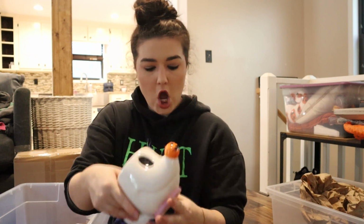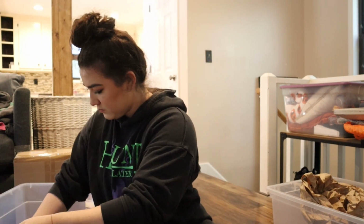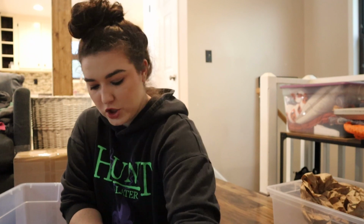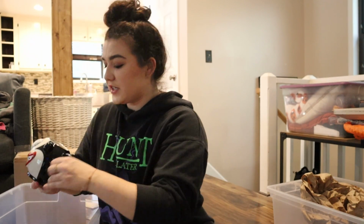Zero mug. Freaking adorable. Oh, I love these cups. I put iced coffee in these, and there's a straw that goes with them, and they're little skulls. I have two of those. Perfect little matching set.